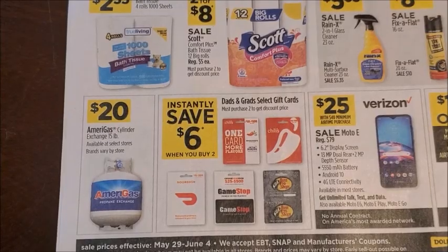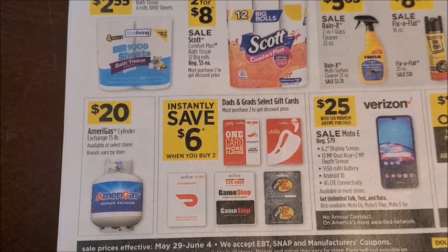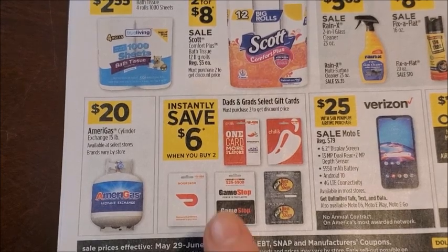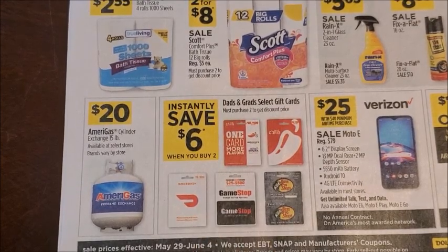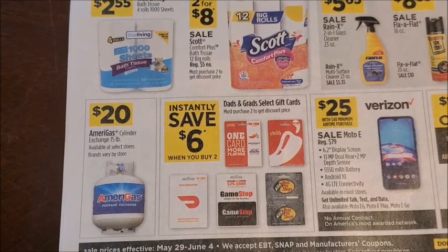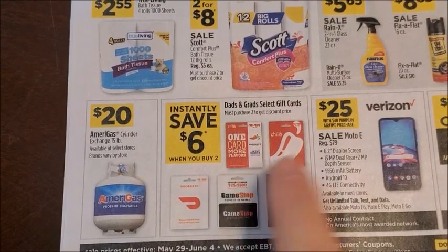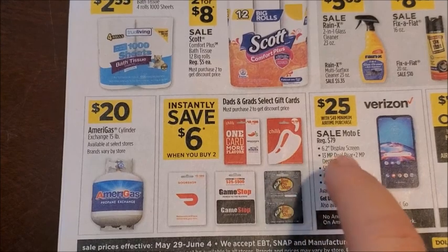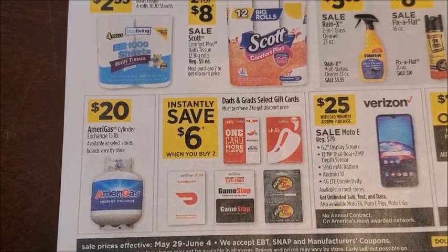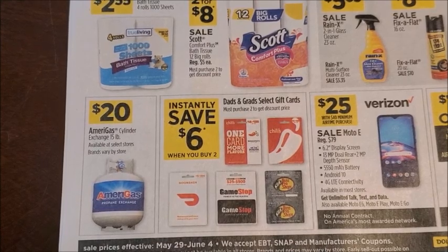And then the last thing I wanted to point out to you all, of course, anytime we have any gift card sales, I always like to point that out to you all and tell you what all cards are included in with the deal. So we have Dads and Grads Select gift cards here. Save $6 instantly when you buy two, must purchase two to get the discount price. So we've got the Chili's multi-pack here, the Chili's single card that's just for Chili's, DoorDash, GameStop, or Bass Pro Shops gift card. You can save $6 instantly when you purchase two of those select gift cards.